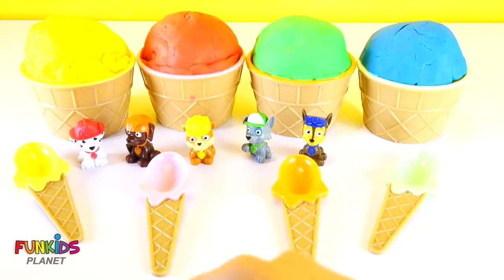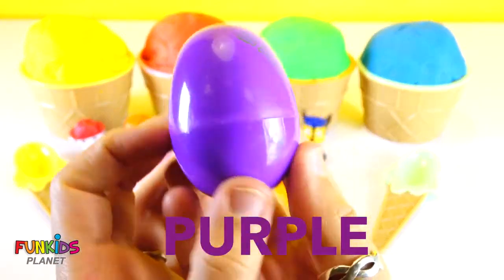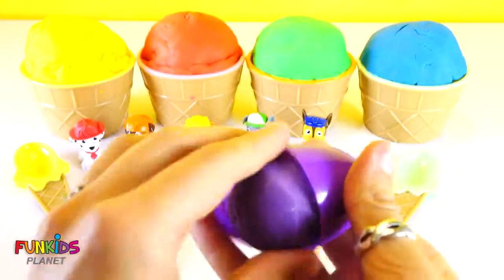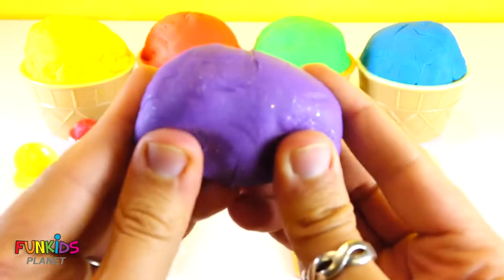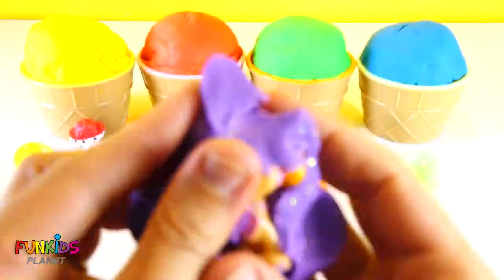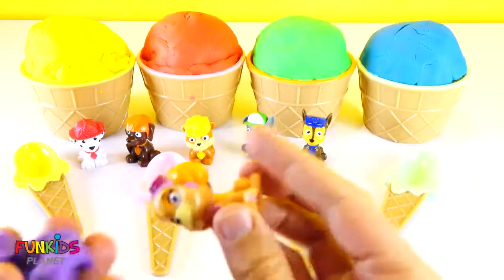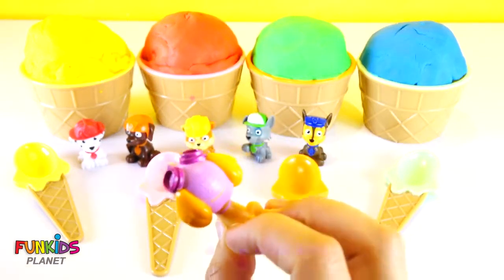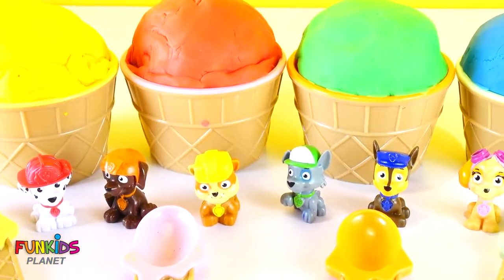Let's do the last egg. This egg is purple. Pop! Ooh, look at that purple Play-Doh. It's sparkly. Ooh. Oh, look, there's a cute little nose and a cute little face. Look who it is. It's Sky. We have the whole gang here. She has a pink hat. Awesome. We got all of our Paw Patrol friends.